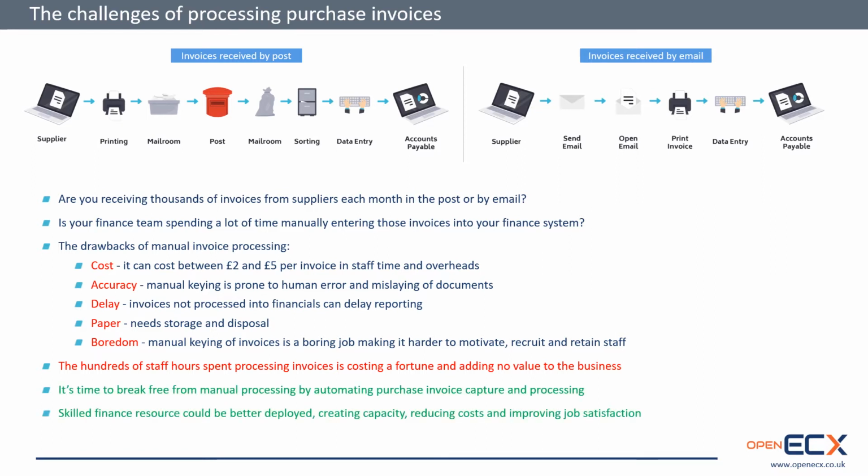So what I wanted to talk to you today about is how you can break free from that manual processing by automating the capture and processing of purchase invoices. That would enable you to release skilled finance resource to better deploy, create some capacity or reduce some costs, and improve job satisfaction.